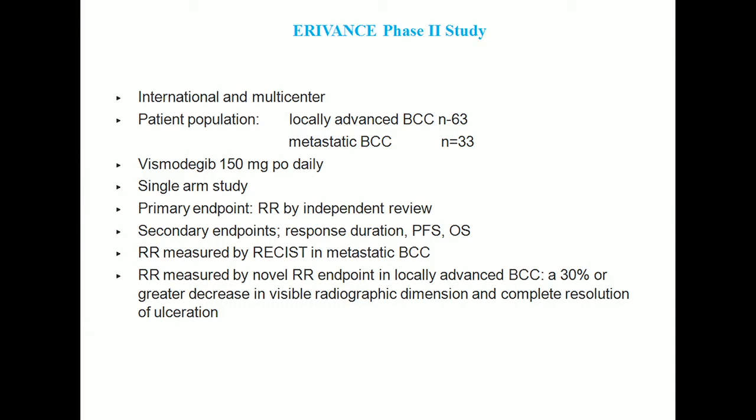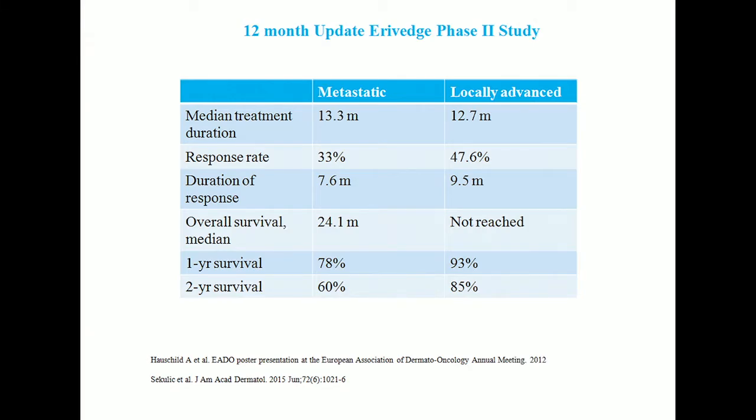where vismodegib, an oral agent, was studied as a single-arm study in patients with either locally advanced basal cell or metastatic basal cell, refractory to surgical approaches or non-amenable to radiation approaches. And basically, from the update at 12 months, and data was recently published in the JAD, we see nice response rates, 47.6% in locally advanced, 33% in metastatic, duration of response 7.6 months, 9.5 months, and good overall survival. And so this agent is FDA approved based on this single-arm study.